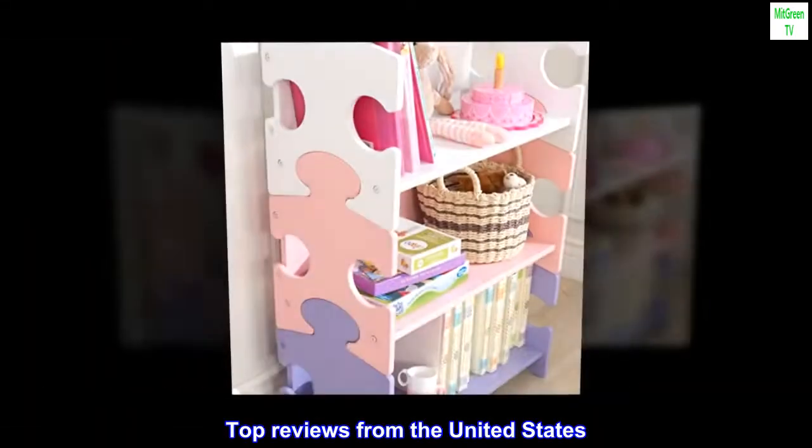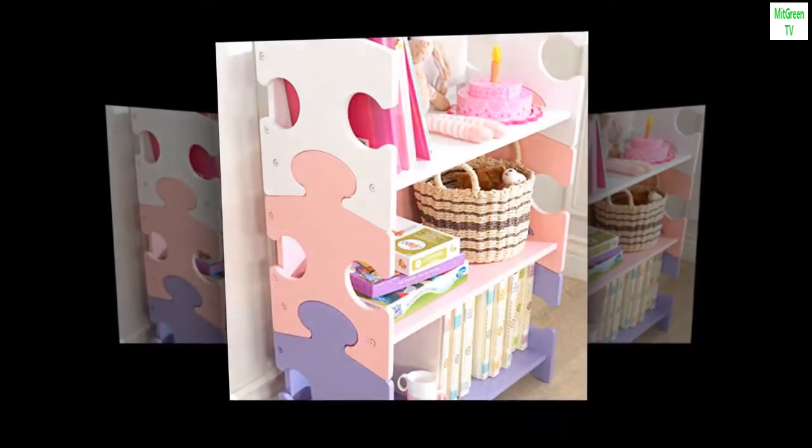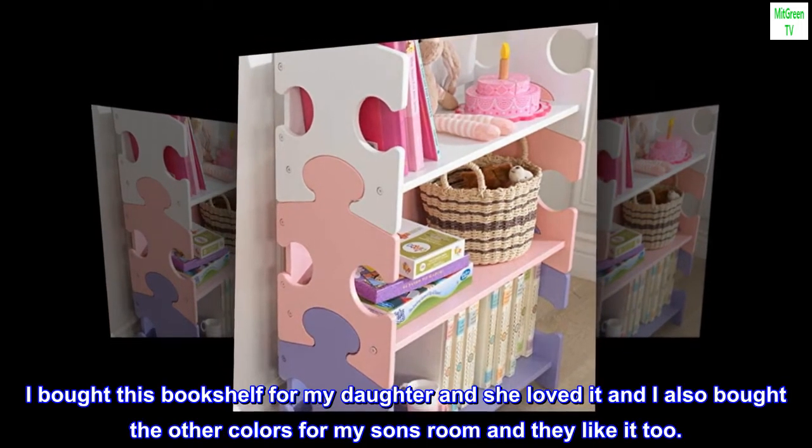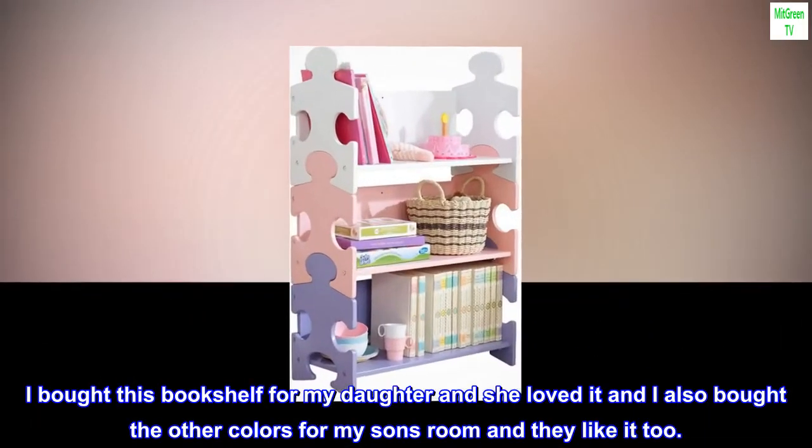Top reviews from the United States. Great bookshelf. I bought this bookshelf for my daughter and she loved it, and I also bought the other colors for my son's room and they like it too.